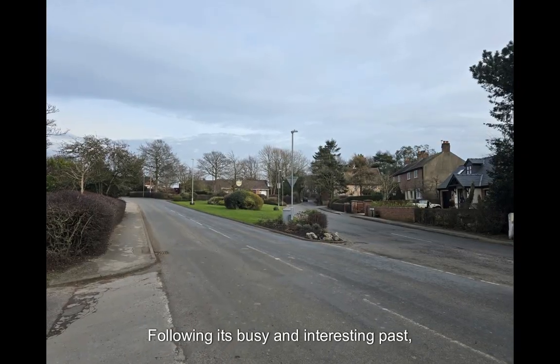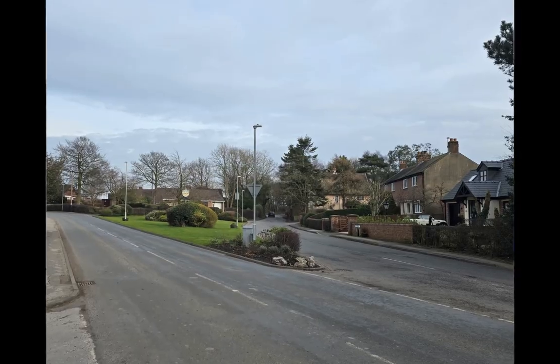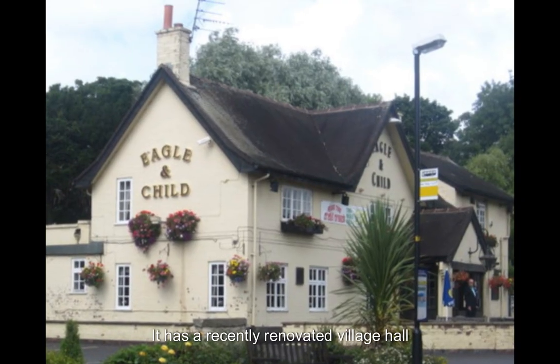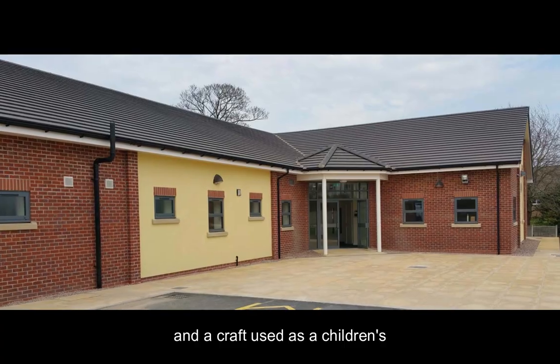Following its busy and interesting past, Weeton maintains a lively community spirit, though the population is smaller than it was, and many of the original buildings have disappeared. It has a recently renovated village hall and a croft used as a children's playground.